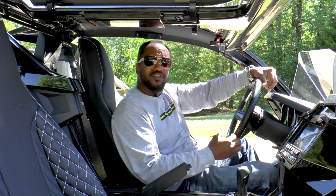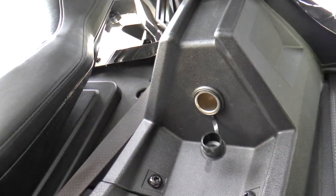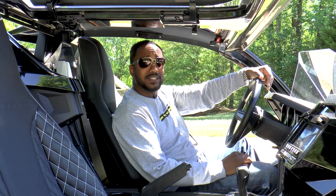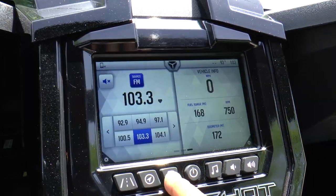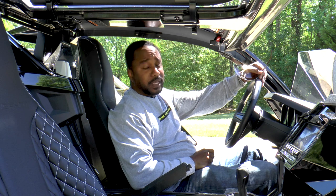Once inside, you'll notice that like the outside, everything's covered in plastic or a rubberized material, which is good since there aren't any windows, or doors for that matter, to keep the elements out. Surprisingly, the infotainment system is rather comprehensive for a vehicle like this, providing nav, phone connectivity, a strong radio, and quite a bit of driving information. So now it's time to start it up and see how it drives.